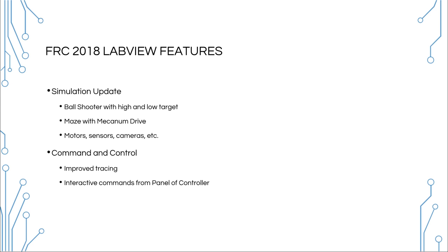We've made some additional changes to command and control, which is our more programming framework. Specifically, we've improved some of the things you can do with tracing. There's some graphing tools, some additional timestamps and features. So if you do have a lot of messages going out to subsystems, you can better understand what might be going on if something doesn't make sense.